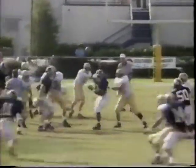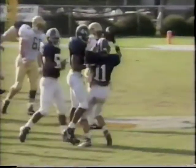And then Ryan throws an interception, and they get the big interception by Georgia Southern, but it led to a missed field goal.